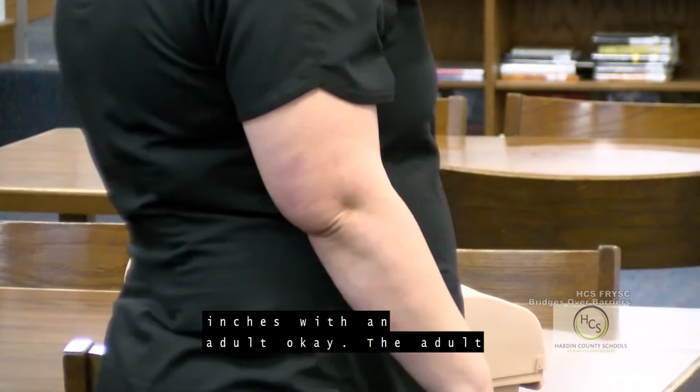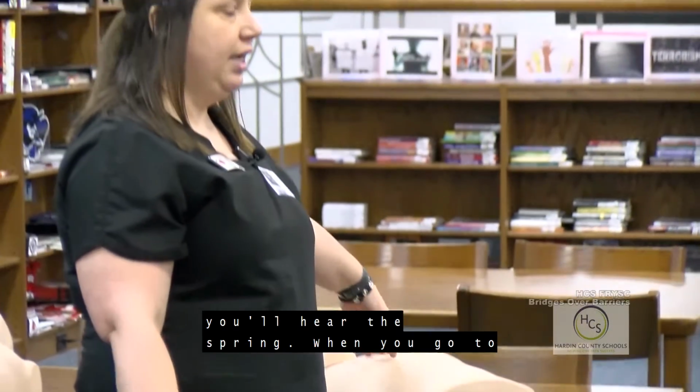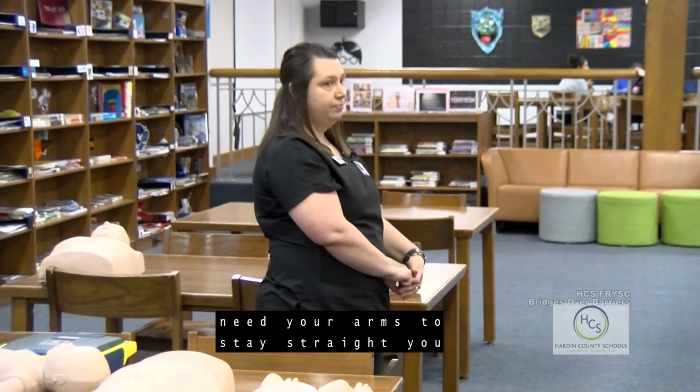The adult mannequins are the same as the child. You'll hear the spring. When you go to practice these, you're going to have to probably get on the floor because you need your arms to stay straight. You can't bend your elbows, okay?